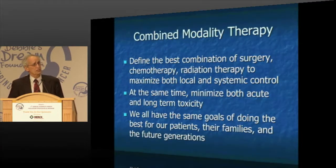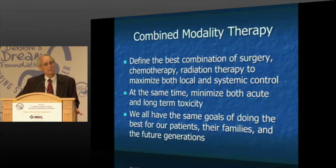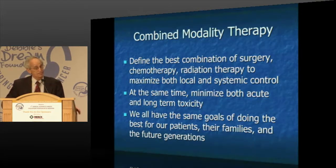For all of these, when we're thinking of treating gastric cancer, we need the best combination of surgery, chemotherapy, radiation therapy, and perhaps immunotherapy as we move forward to maximize both our local and systemic control, while at the same time minimizing both acute and long-term toxicity. And we all have the same goals of doing the best for our patients, their families, and the future generations.